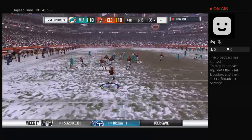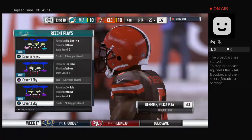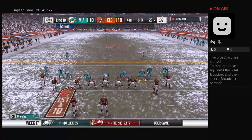Work with me on this one. You know what I'm about to say, right? Bend but don't break. That's what came into play here for the defense. 12 plays were run at them. They only gave up 3 points. In a lot of ways, that's a win for the defense. And on the outside, they're playing press coverage.